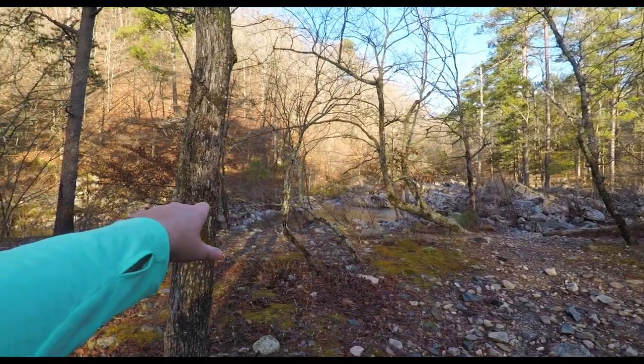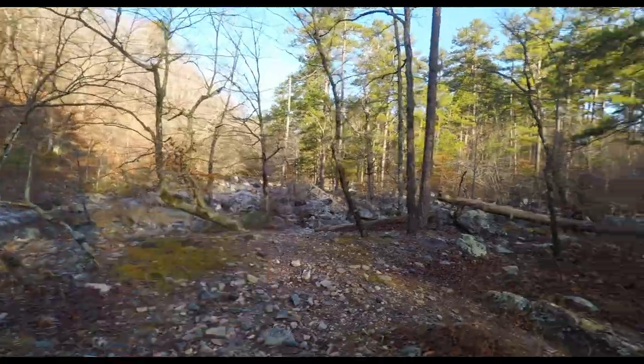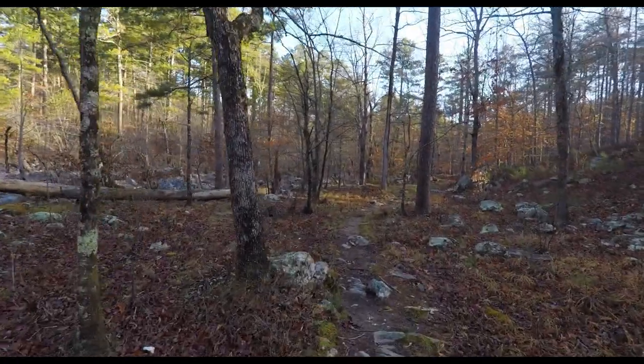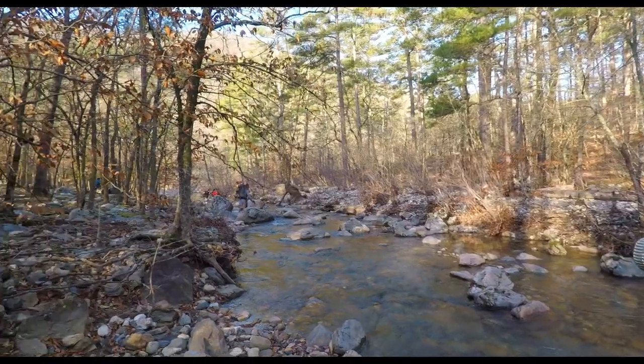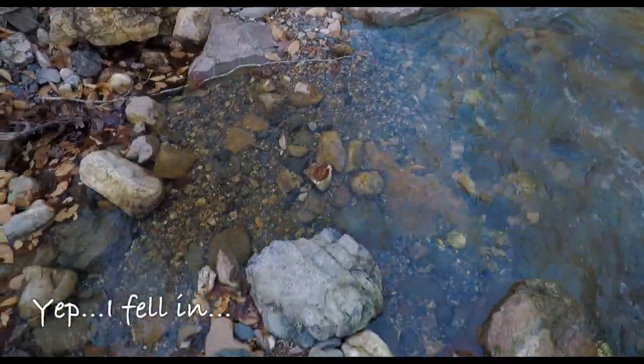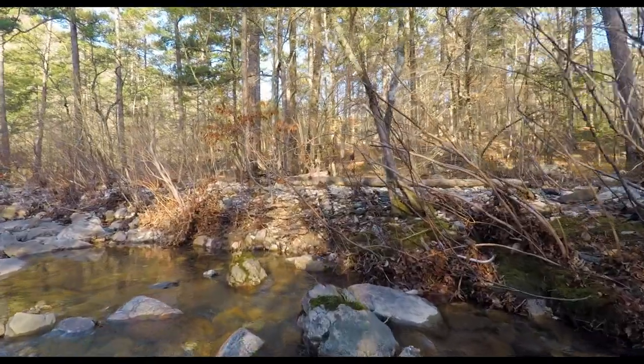All right, so here is a set of falls that I just camped by. My campsite's right over there. After you pass through this section, trail's gonna go to the right and kind of wind around most of this rocky section. This is one of the trickier sections. There's really not a good place to cross. I was trying to keep my feet dry, but I took a spill and went in. Almost made the whole trip without getting shoes wet.